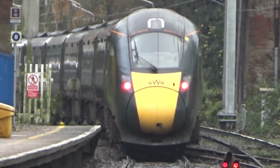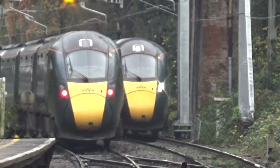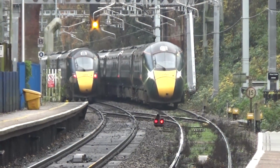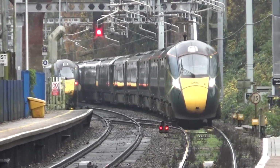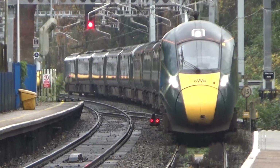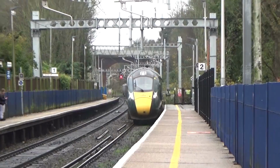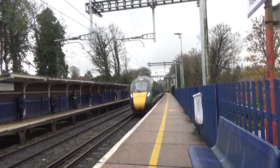And also, hello, we've got another pantograph there. That is another IET from Penzance to London Paddington. This one's delayed and is now about to pass through. This one was meant to pass through at 12:39, has ended up passing through at just after 1 o'clock, so it's about 25 minutes late.